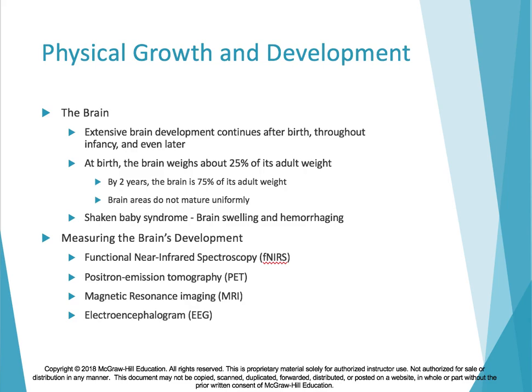And brain areas do not develop all in a similar way as far as their maturity. So that's something to think about, like why would certain parts of the brain develop and mature more quickly than other parts. You should have read in your text in chapter 3 about shaken baby syndrome. This is caused from brain swelling and hemorrhaging.